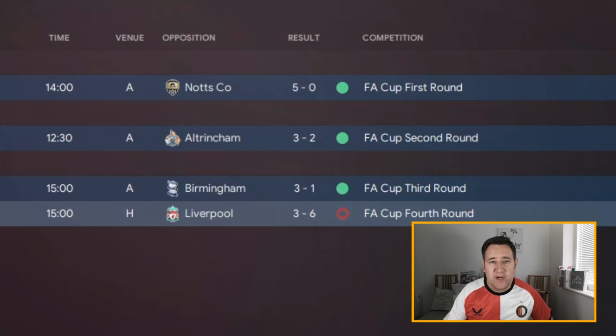And then it's Liverpool. And it was a very entertaining game. A lot of goals being scored. 6-3. It's Liverpool. We scored 3 goals against them. Well, we just conceded 6.